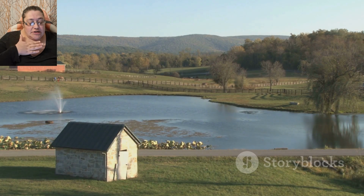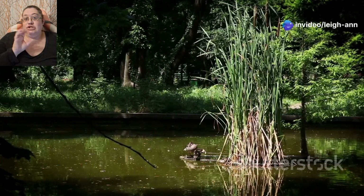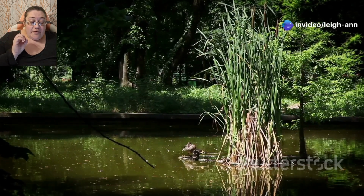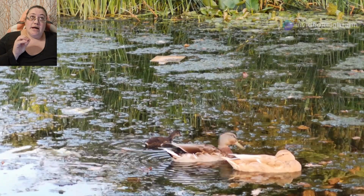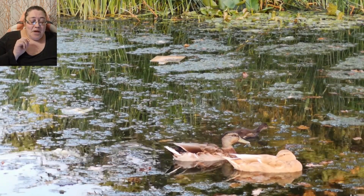Just like any project on the farm, there are pros and cons to weigh before you grab your shovel and just start digging a pond. If you've ever thought about giving your ducks a more natural environment, you're not alone, but it's not as easy as it sounds.